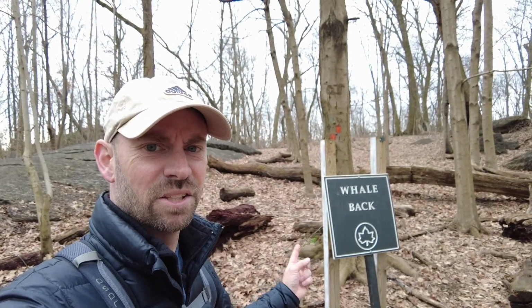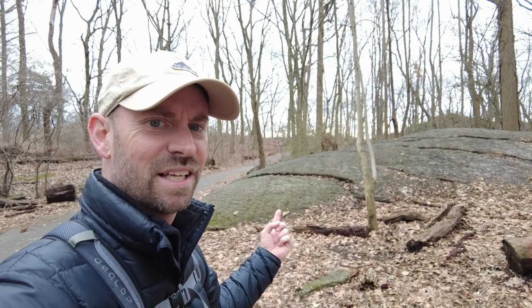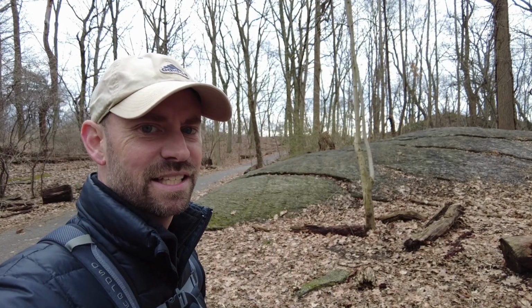Let's see the highlights. The map told me this is Whaleback Rock, and the sign confirmed it. I think it's a rock. It looks like a whale's back. So yeah.